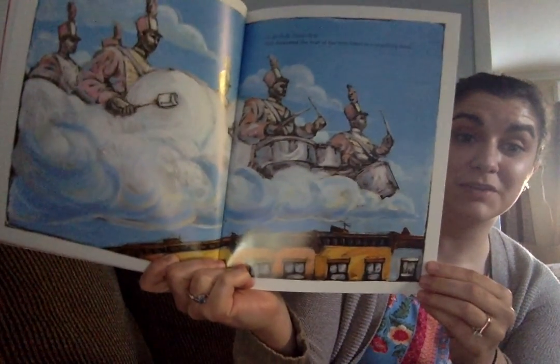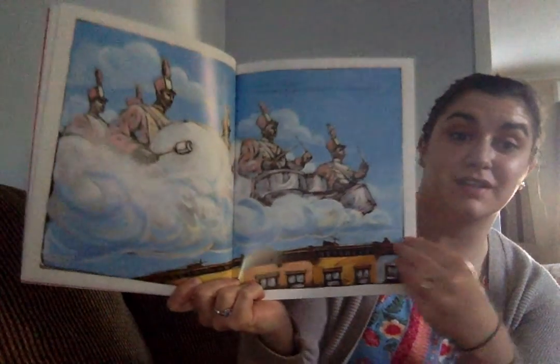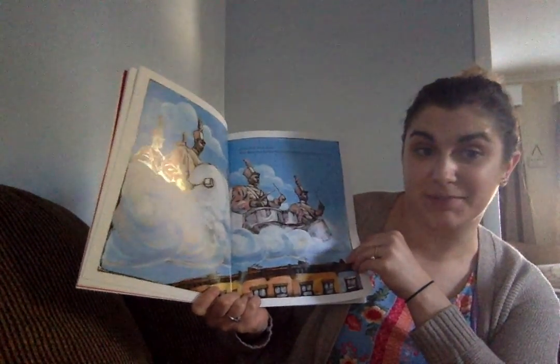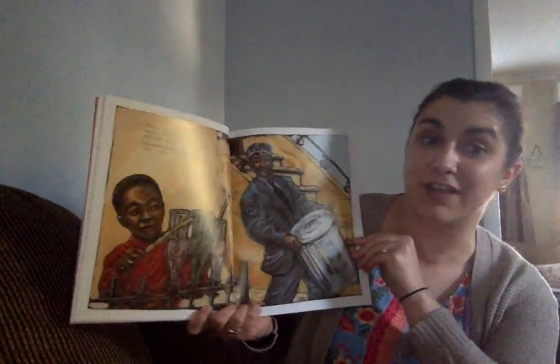Many of you have done mini marching bands with me in music class outside the school at the end of the school year. And that's what he's doing. He's making his own mini marching band. Ooh, he's getting extra creative now.